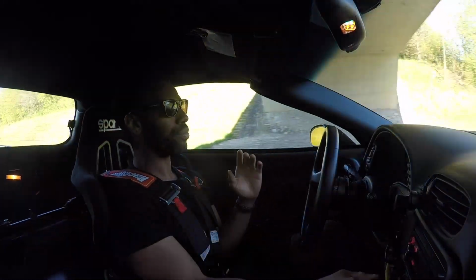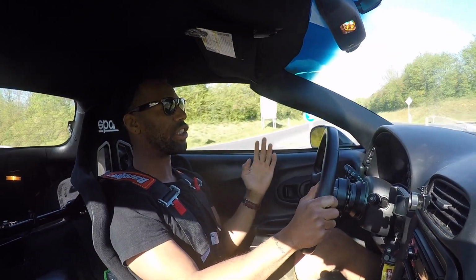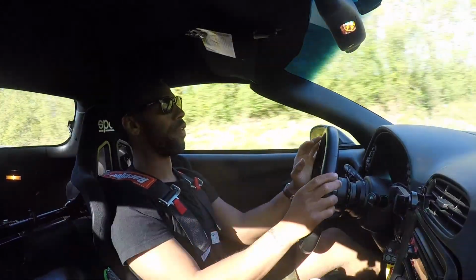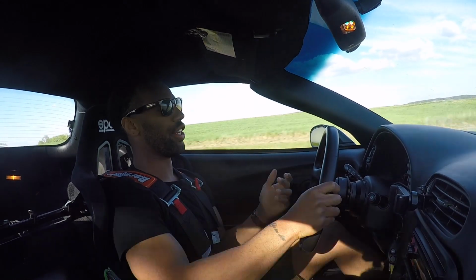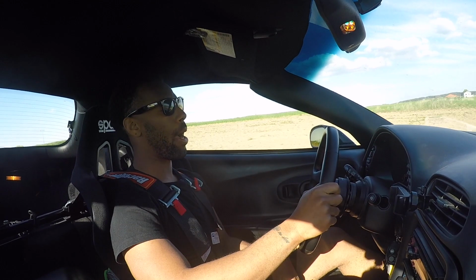I've done countless 5-hour trips in this thing straight, and I didn't feel fatigued after, because the car is pretty easy to drive. Even with traffic and everything, the weight of the steering and things like that, it's not too heavy to where it's draining on you, which is something to consider for your daily, especially if you're going to be spending a lot of time in it.